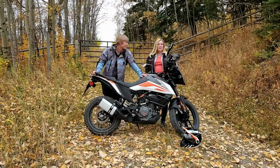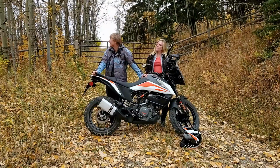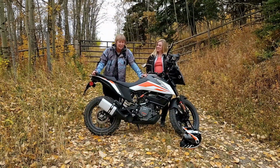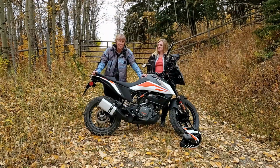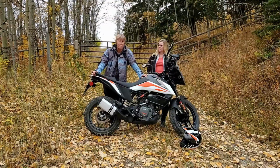We are almost at the end of our riding season here in Canada, as you can see with the fall colors. So, Allie, any big plans for 2021 with this bike? Sure. Over the winter, I think I'm going to get the seat reupholstered because it is certainly not very comfortable. So I'm going to get somebody to take a look at that for me.